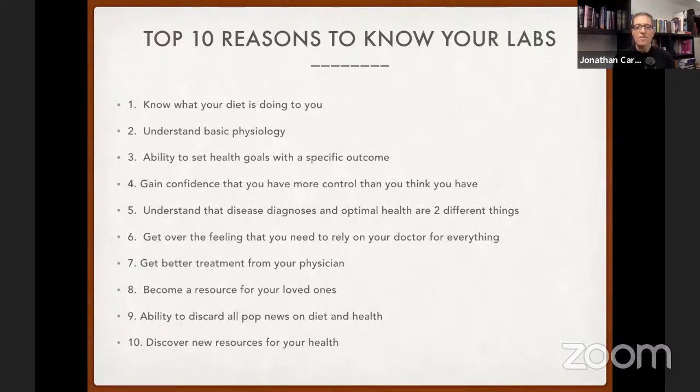Number 9 is the ability to discard a lot of the pop news on diet and health. I can't tell you how often you go onto Facebook or whatever the social media thing is, and someone posts some article from the New York Times or some big newspaper about some sort of new health thing. And those are the worst articles, and they are never a good resource. You really have to study the articles that they're talking about. We spoke about something called the novelty bias in the lecture on medical biases and false thinking. Unfortunately, new things that come out appear to be a lot better than they actually are. So this will allow you to have a little bit more confidence, as I said in number 4, that you're going in the right direction. You're under glycemic control. Your heart disease rates are going to be less because of some of the tests that we're going to be talking about.